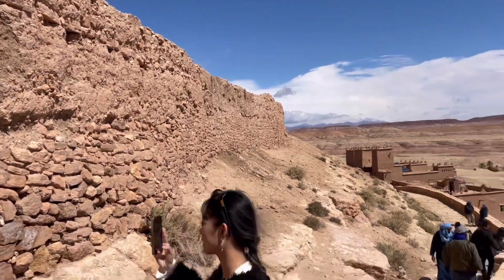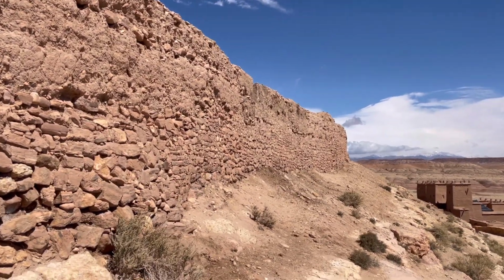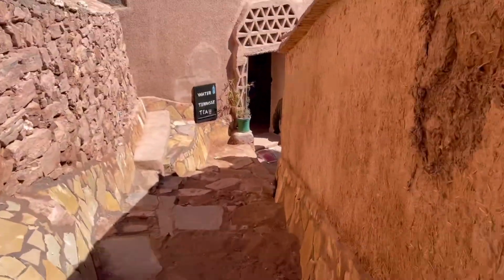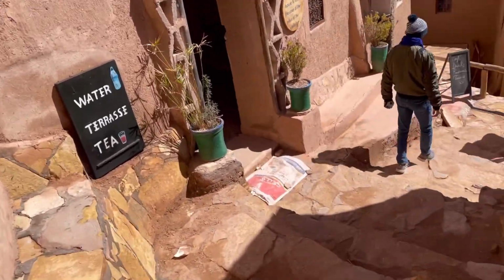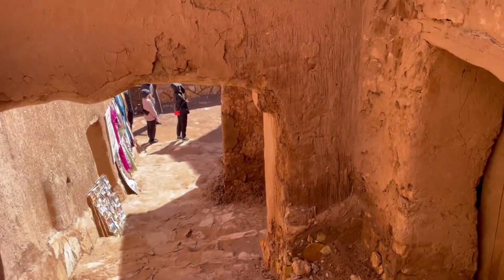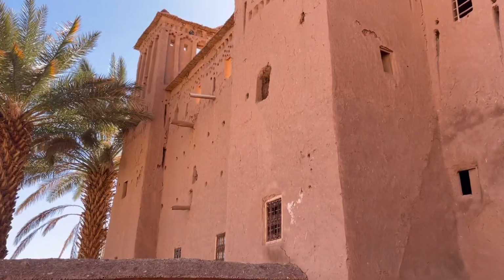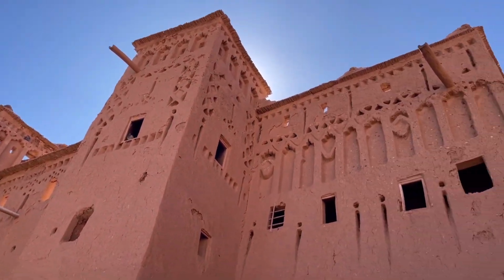UNESCO reports that the Qasr has preserved its architectural authenticity with regard to configuration and materials, by continuing to use traditional construction materials and techniques, and by largely avoiding new concrete constructions. A local committee is in charge of monitoring and managing the site.